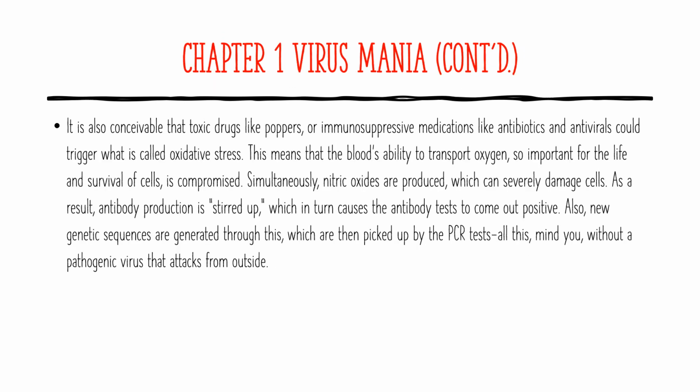And so this is continued from the book Virus Mania. It is also conceivable that toxic drugs like poppers or immunosuppressive medications like antibiotics and antivirals could trigger what is called oxidative stress. This means that the body's ability to transport oxygen, so important for life and survival of cells, is compromised. Simultaneously, nitric oxides are produced, which can severely damage cells.